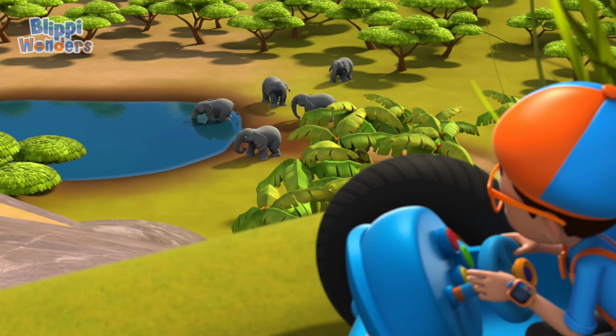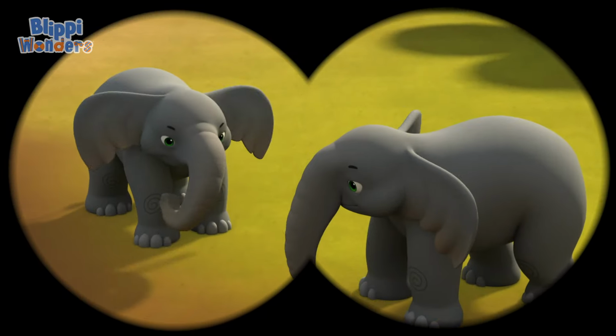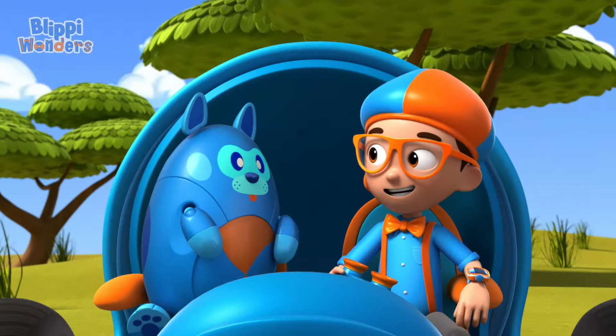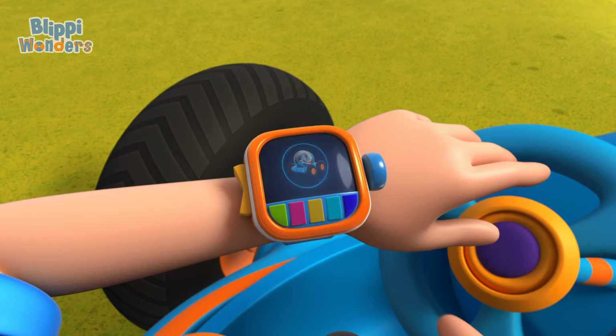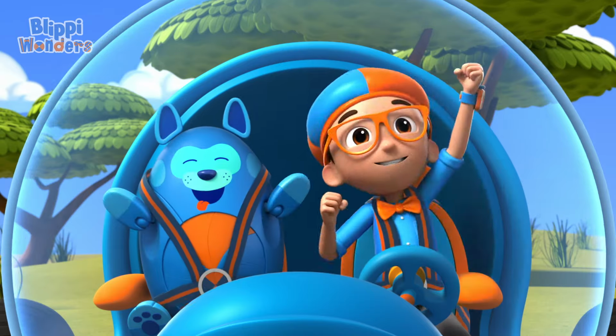Whoa, look at all those elephants. I wonder, what do elephants use their trunks for? You're right, Debo. We should go ask one and find out. I'm gonna need a water hose and duck feet. Water hose, duck feet, confirmed. Activate Blippi Station.